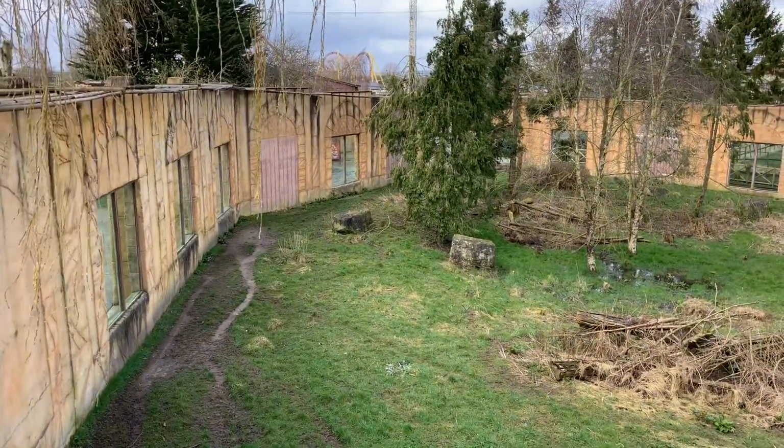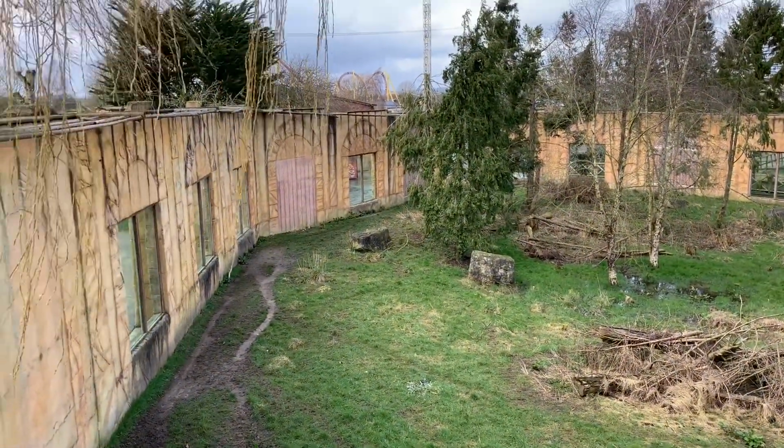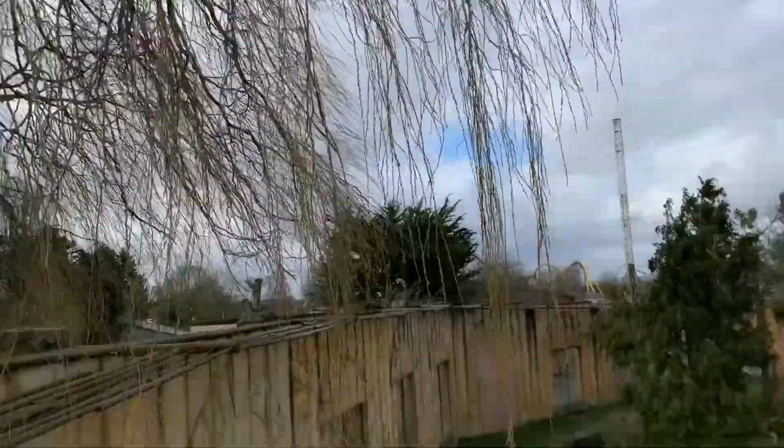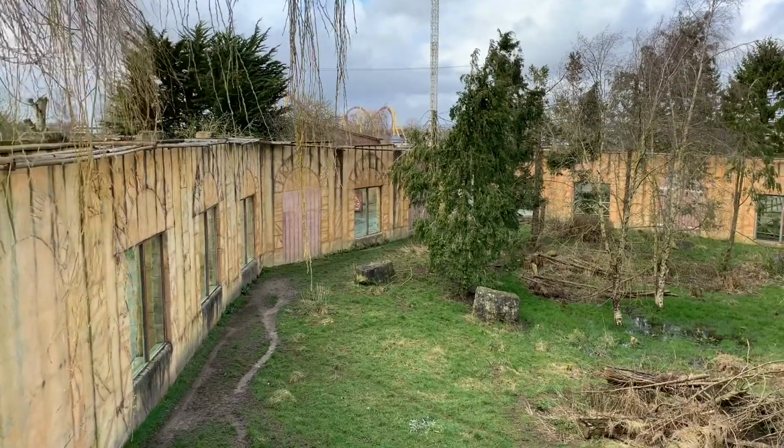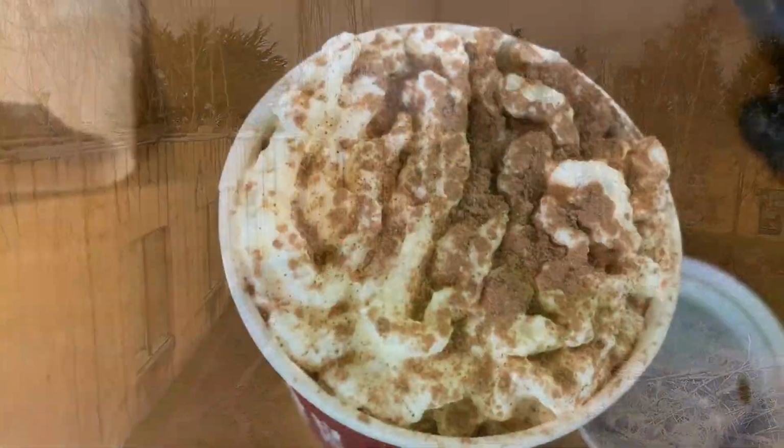But we did just catch a good glimpse of the red panda then. Just a shame that they're behind all these branches, but yeah, got a good glimpse of him. I've never seen him out before when we've been around here, so that was a nice shot.